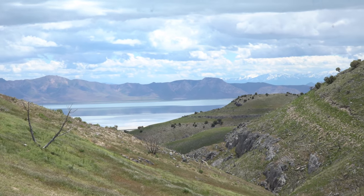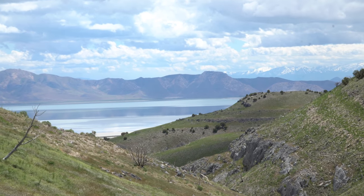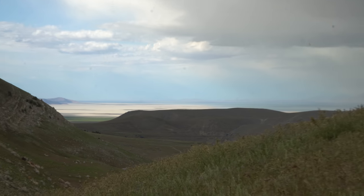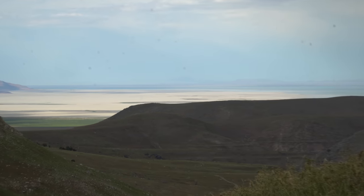We're high on a mountain saddle overlooking the Great Salt Lake in one direction and the Great Salt Lake Desert off to our west. It's a beautiful spot. We're not too far north of I-80, about 4 or 5 miles north of I-80 at the foot of Black Mountain. Let's show you around camp a little bit before we go in and explore.